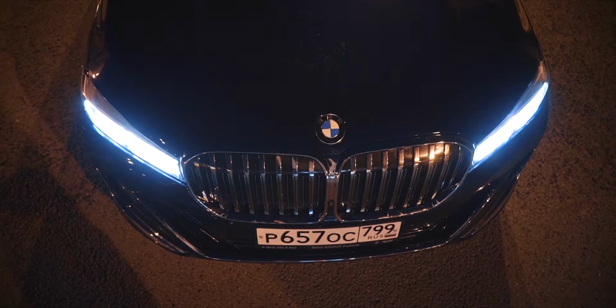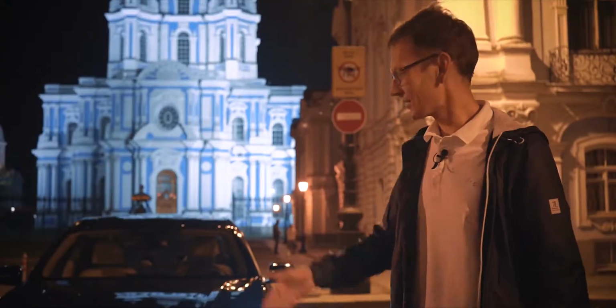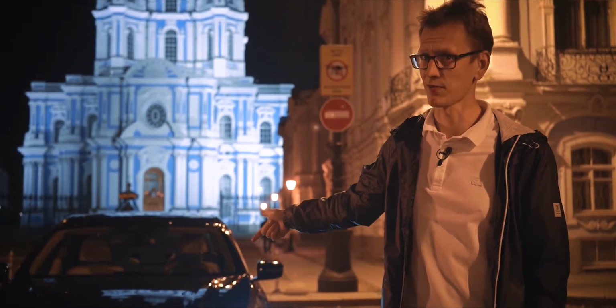In the end, the 7 Series is a brilliant car that I'd actually keep for life, if it didn't turn into a pumpkin when winter rolls around. In the village, I mean. And there's no way around that.